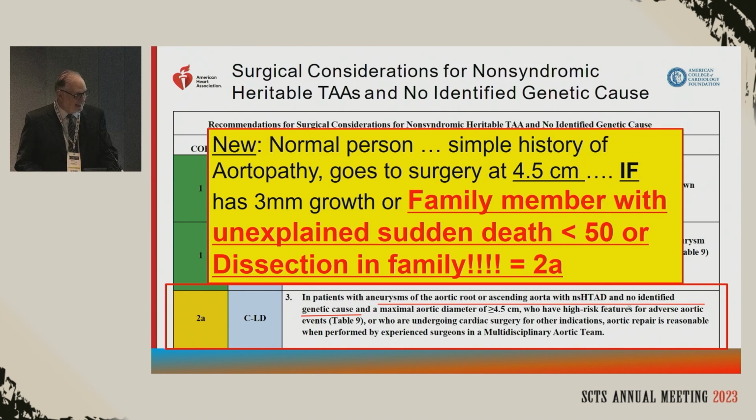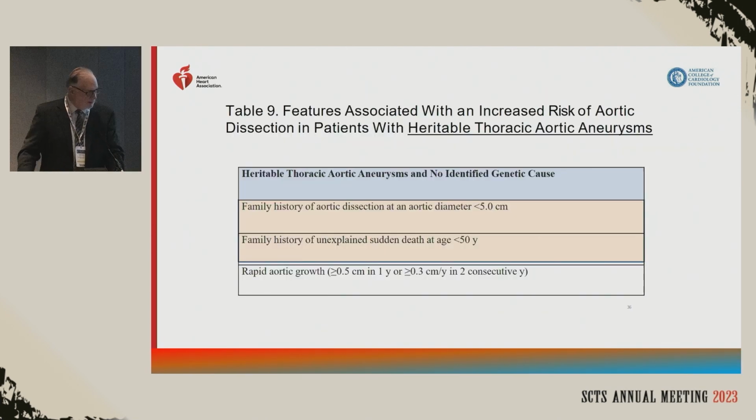That's a syndromic heritable TAA, which occupied about 10 minutes of our discussion at Houston. It was, what the hell, we need a geneticist to even figure that out sometimes. So looking at this table 9, and you see another table 10, in heritable thoracic aortic conditions, and also in just general conditions in Marfan's.